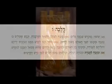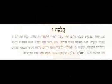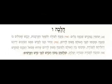And then he also mentions umizbeach liktoret, and the altar for the incense, umenorah, and the candelabra, vishulchan, and the table. That is the table of the showbread. Ushloshtan betoch hakodesh lifnei kodesh hakodeshim. And these 3 items are placed inside the holy area of the sanctuary, in front of the Holy of Holies.